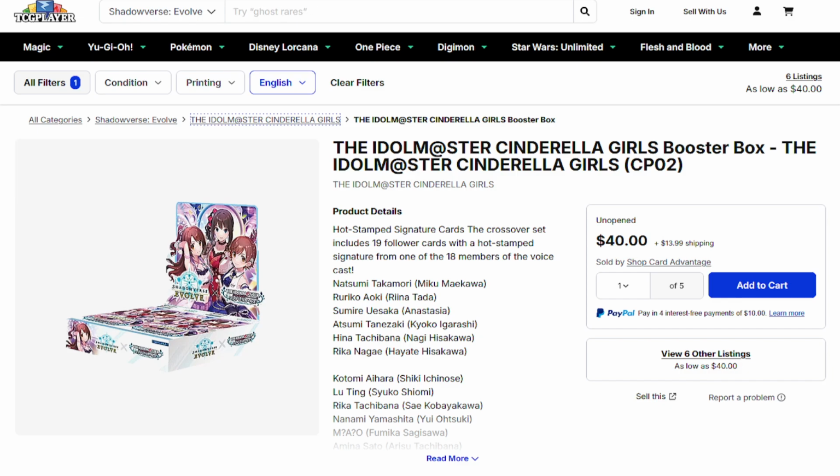So, for today, we're going to be taking a look at what I'd consider to be a pretty solid set for quite a while now. Up to this point, we have already had two collaborations when it comes to alternate IPs with Shadowverse Evolved. Technically three if you include Code Geass with set 4, but in terms of actual collaborations as separate booster packs, we've had Uma Musume and we've had Idolmaster Cinderella.